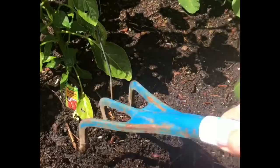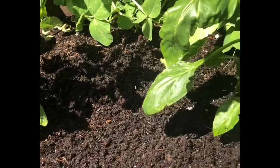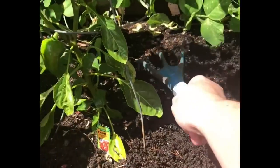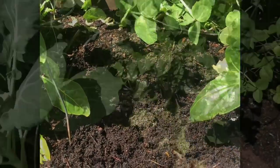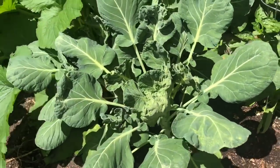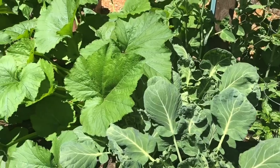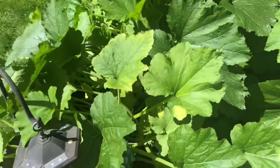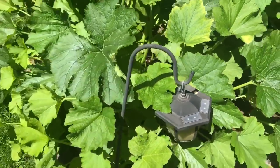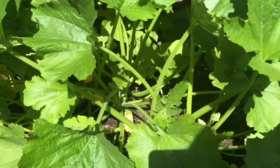Like I said, the chickens did get into this area, so I'm just going to make sure everything's aerated and smoothed back out because they've dug little holes everywhere. This is the Brussels sprouts, and I've got 6 Brussels sprout plants. And then that's that heirloom zucchini, and it's doing great. So these are my other zucchini plants.